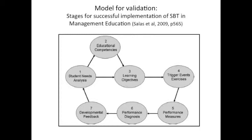The next stage, the trigger events exercises, relates to a simulation being chosen that allows students to demonstrate the competencies required and developed throughout the first 3 stages of the process. In our context, the management education context, this will likely involve selecting the business simulation that's most appropriate for you. The 5th stage, performance measures, involves embedding a performance measurement process that's objective, measurable, and allows for quality feedback to students. The performance diagnosis stage, stage 6, requires that the measures chosen be used to gather data.